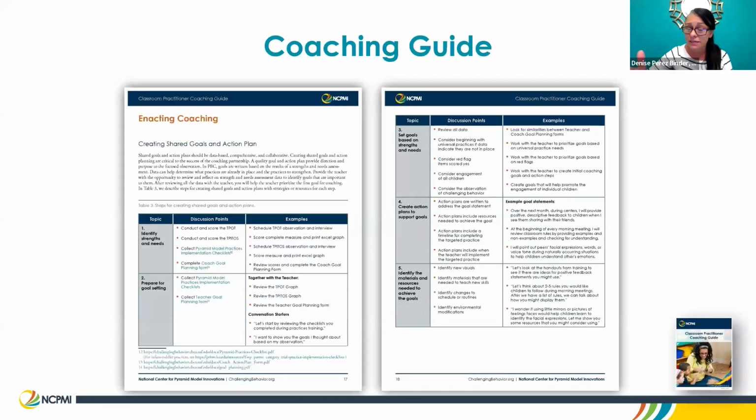So these are just some examples of how the different sections are laid out. This is a sample from the enacting coaching section, the second section, and this one is about shared goals and action plans. It gives you a little description of what it is and why it's important, and then a step-by-step on how to do that particular component. Some things to talk about with the teacher, and then some examples of what that component could possibly look like.